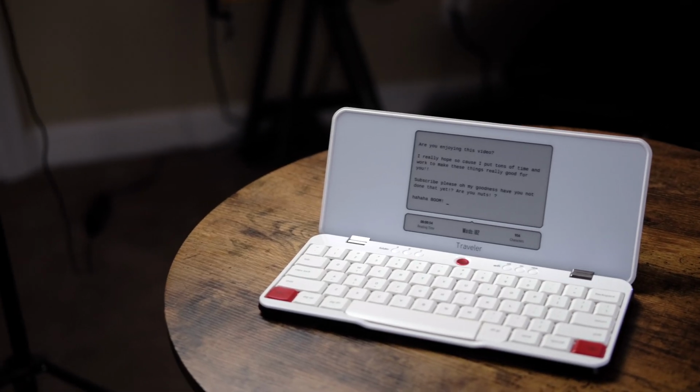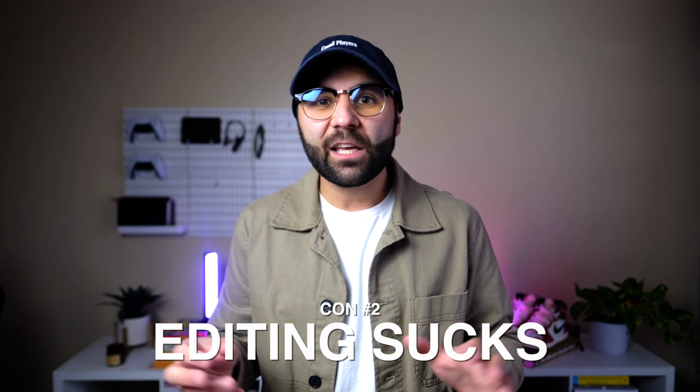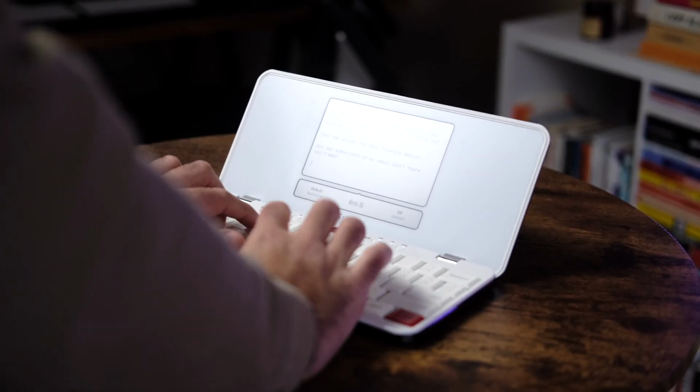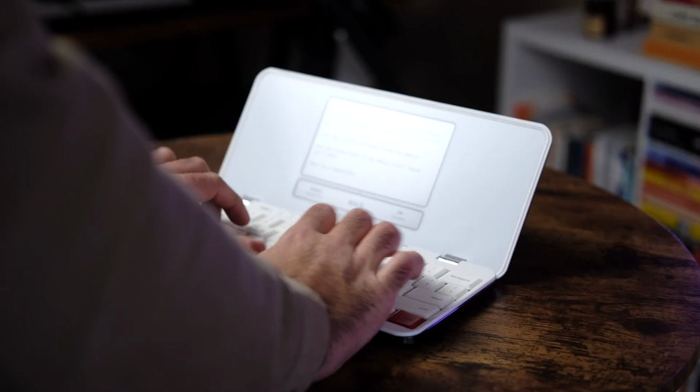This is for writers who are looking for a lot more focus and a lot more simplicity in their writing habits. The next con is that editing on this thing is horrible. This thing is not for editing. I mean, technically you could do the shift and page up and page down and try and find your word, but it's not a touch display. You can't use a cursor. Oh, it's horrible. Editing on it is horrendous. I've tried to edit on it and then I just realized, no, not a chance.